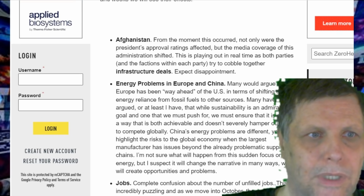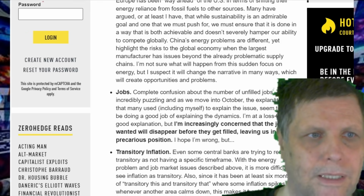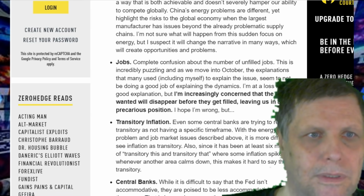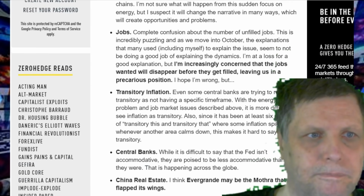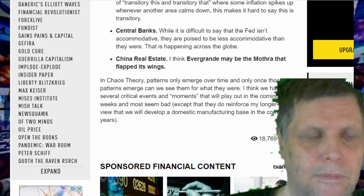He's talking about Afghanistan here. He's talking about energy problems in Europe and in China. He's talking about jobs, the confusion about the number of unfilled jobs. He's talking about the transitory inflation, which is not really transitory at all. He's talking about the central banks and how they are all poised right now to be less accommodative than they were. And it says this is happening across the globe, and I'll highlight that.